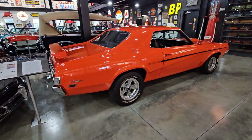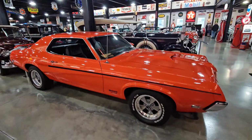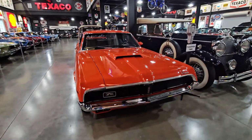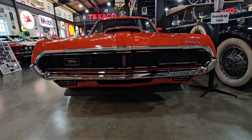Look how different it is. My goodness, you go right from elegance to straight sport and aggressiveness. Look at this, in the bright orange too. Yeah, this definitely was the car back in the day. This is the car you take to the drive-in or the drive-thru, and you just show off to everyone and brag. Look at that. Oh, that front grille is so mean.